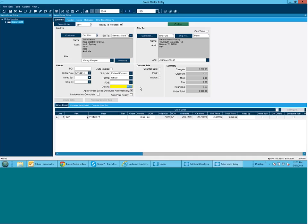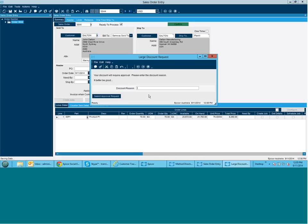If I'm a little bit daring, which I'm going to be, and I offer him a discount, let's say, of 28%, which is above my 25% threshold, you can see how BPM now can pop up a message box saying, I don't like this. This is not something that we normally allow. And what BPM can also do is pop up a data form requesting further information.